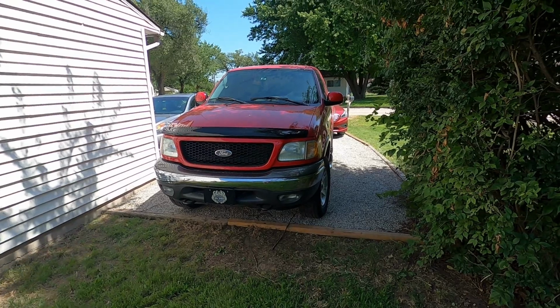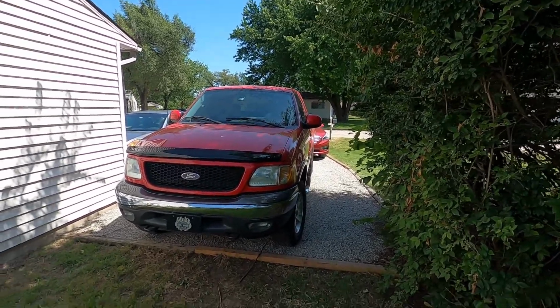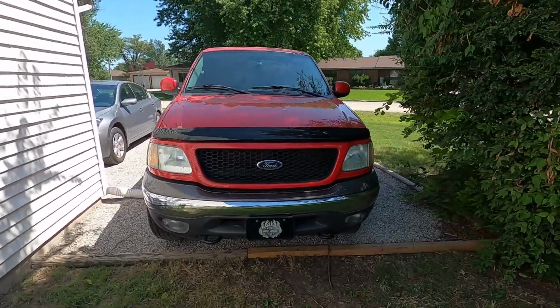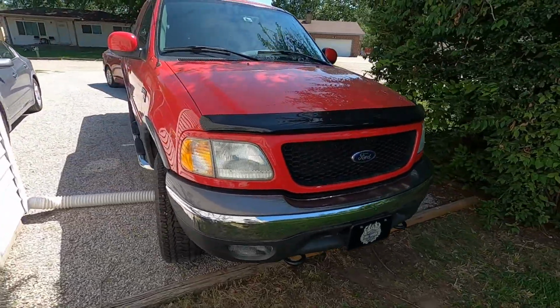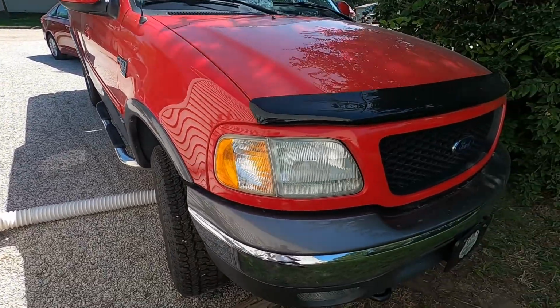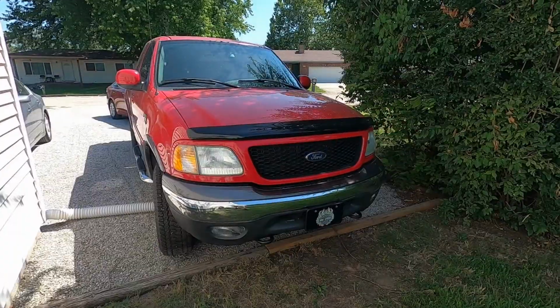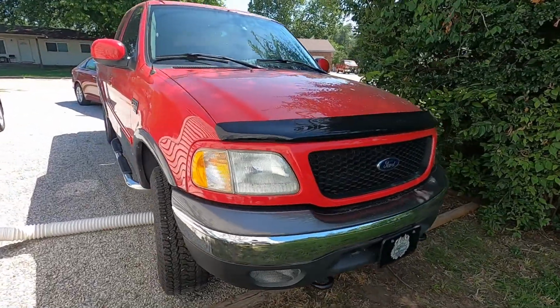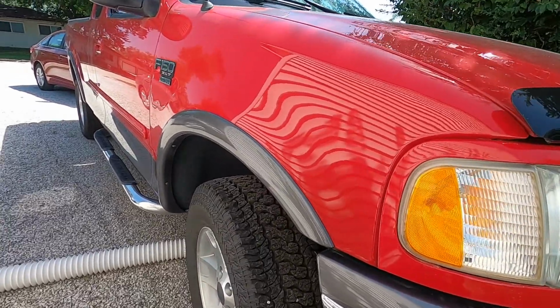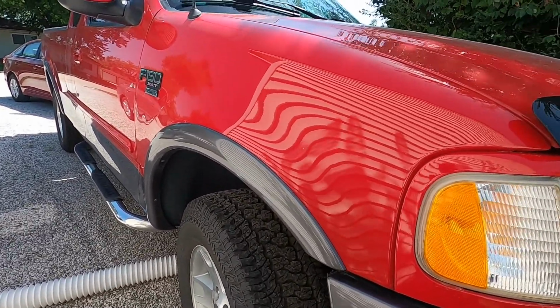So the first thing we're going to talk about is the exterior of the vehicle. You want to make sure you give the vehicle a full inspection all the way around. I'm looking at the paint condition, the wheels, the tires, the lights, the windshield, all these different things. When we talk about paint condition, I want to look at the vehicle preferably on a nice sunny day where I can see all the imperfections of the paint.